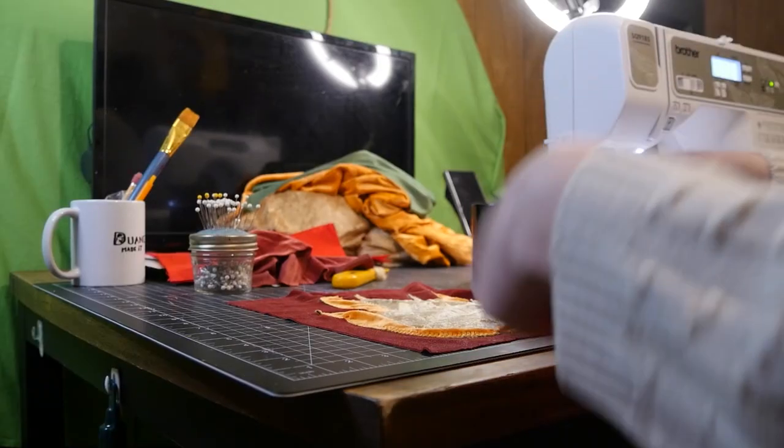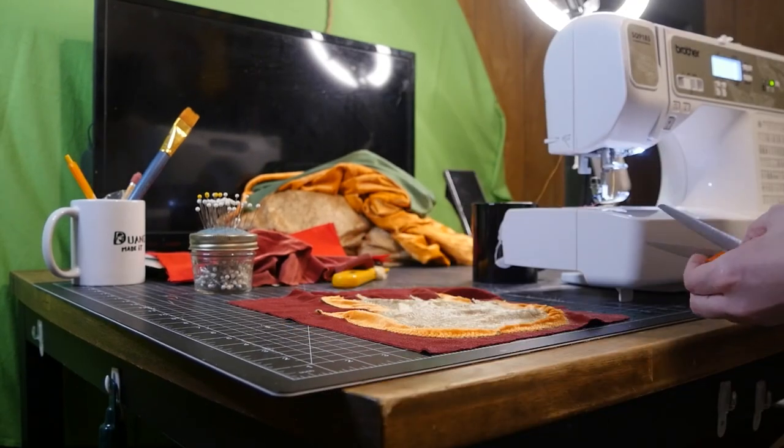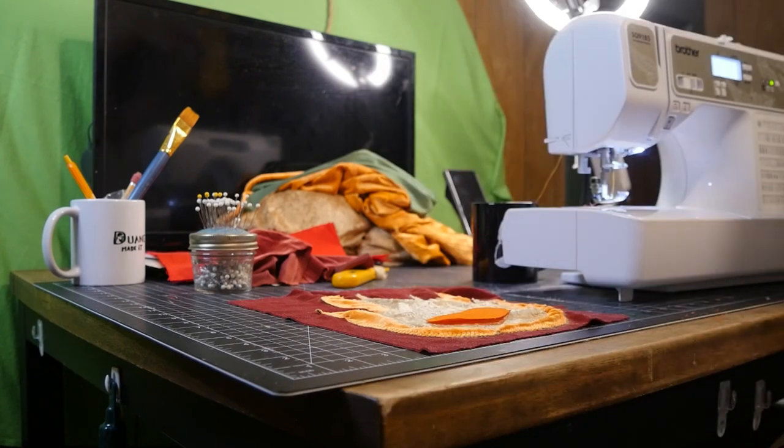A word to the wise, don't try to applique stretch velvet onto stretch velvet. It's not gonna end well for you. It barely ended well for me. This was an incredible uphill battle, but with a lot of pins, a decorative stitch, and a lot of patience, I got the orange and the yellow flames to sit nicely on top of the front of the bag.